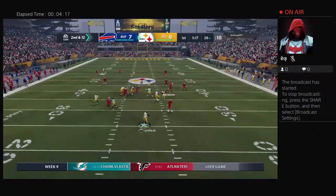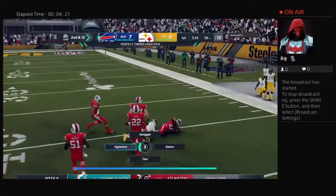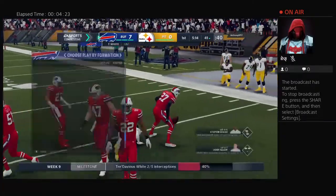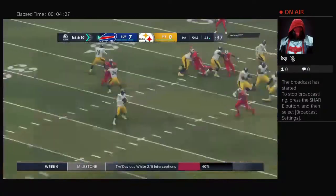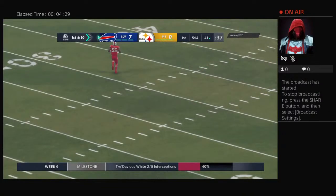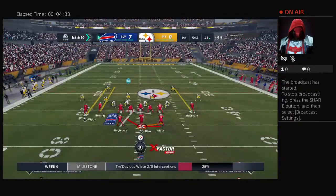On second and 12, Griffin. Into heavy traffic, and it's intercepted. Tre'Davious White with a pick. What a start defensively. Your offense goes out, gets the touchdown, and then you get the interception. Just perfect. How about the discipline that they showed on defense?